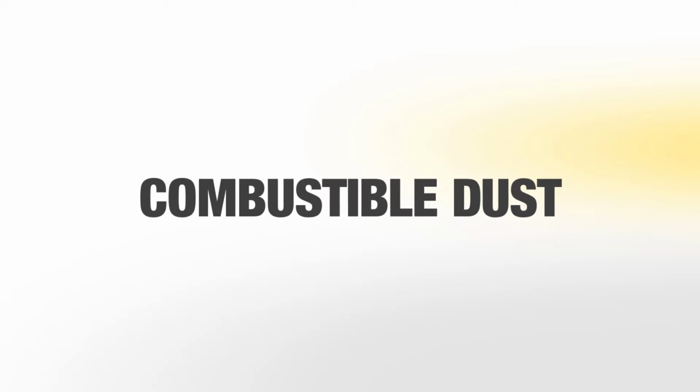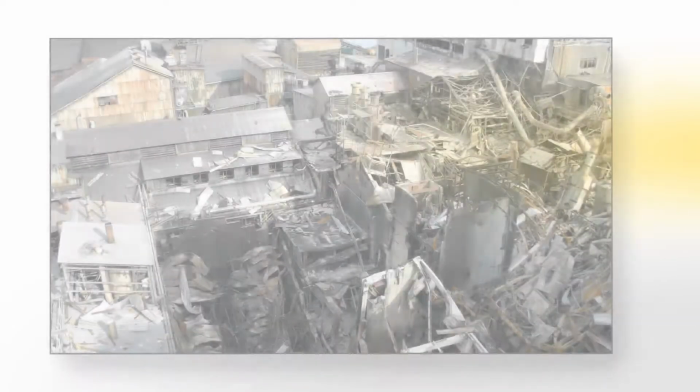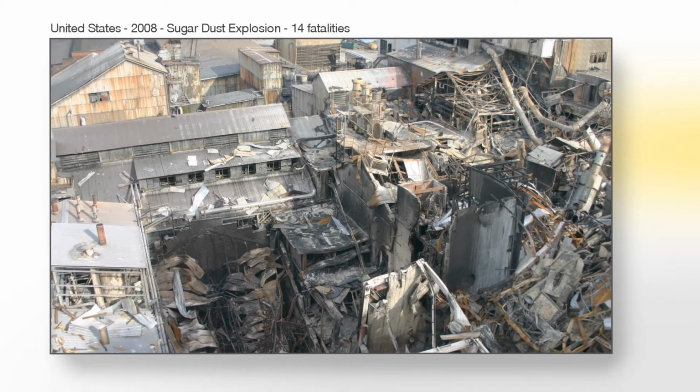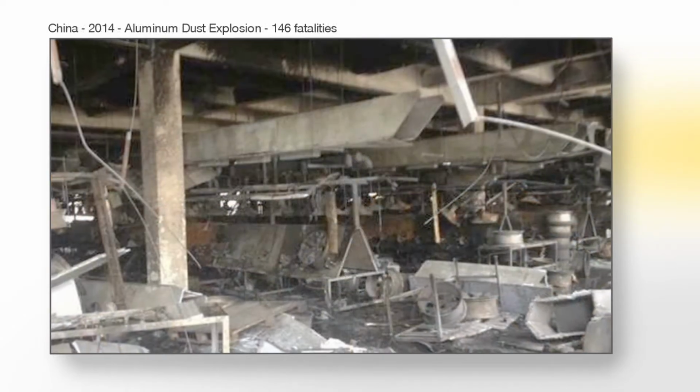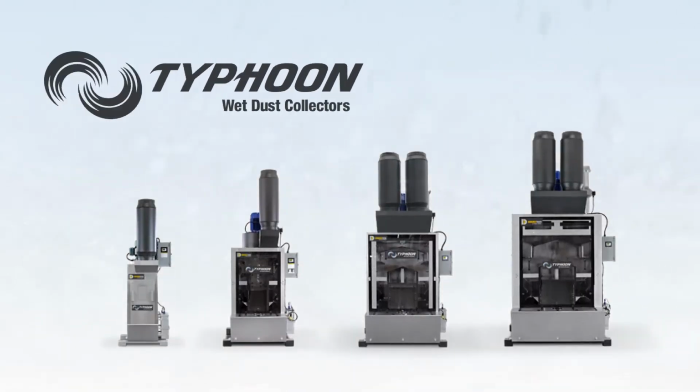Combustible dust has been a serious problem in manufacturing for decades. In recent years, there have been several high-profile accidents in the United States and around the world that have been caused by this phenomenon. Diversitech has engineered a wide range of products to deal with this potentially deadly manufacturing hazard.